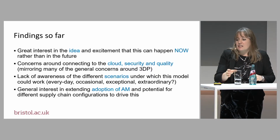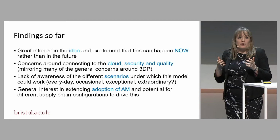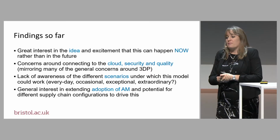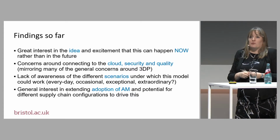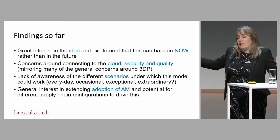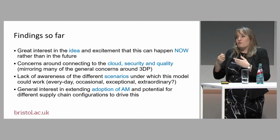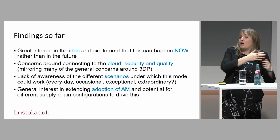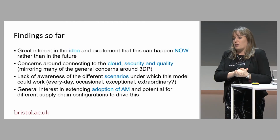So, our findings so far across additive manufacturing: we've been going around and interviewing firms in the UK, talking to them across the value chain, including 3D printing machine manufacturers and material suppliers. There's a lot of interest in this idea, which resonates with some of the assumptions I've been making about the challenges around manufacturing in general and the global economy.